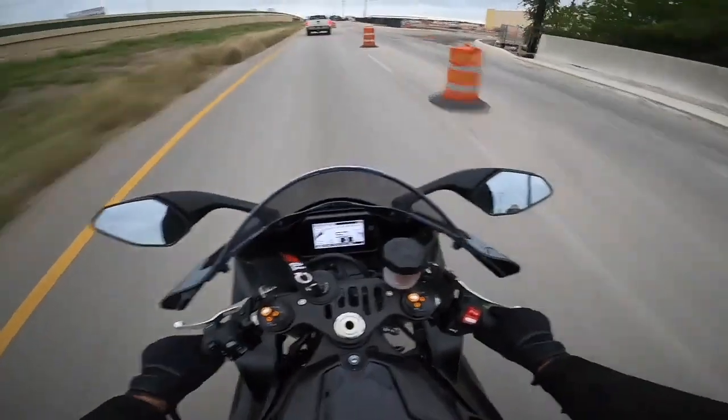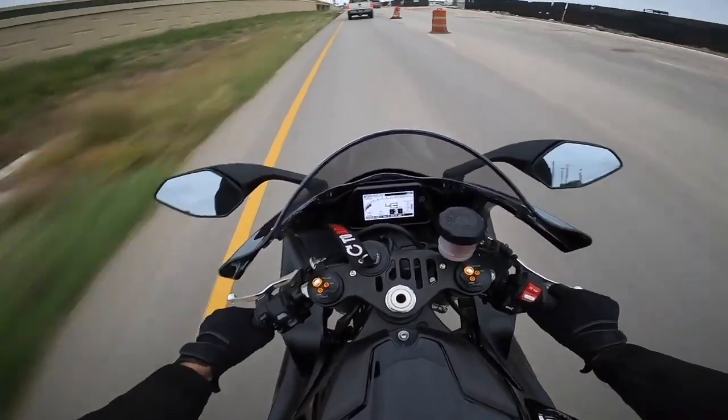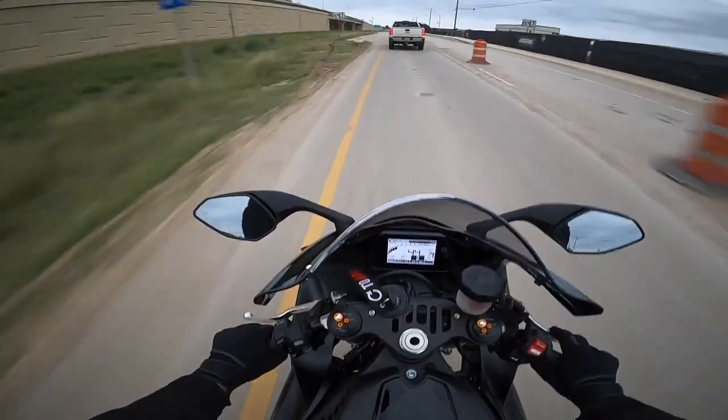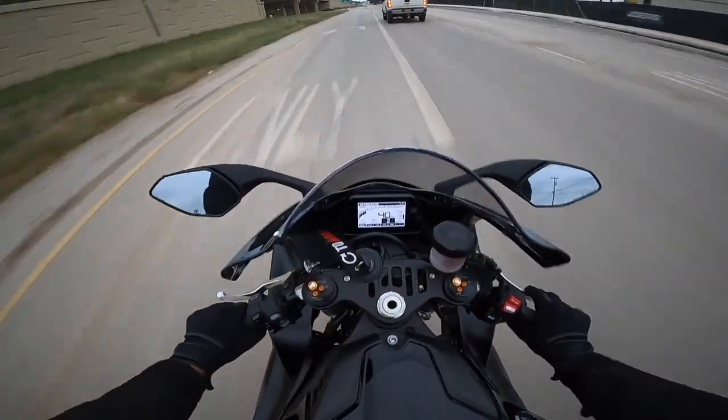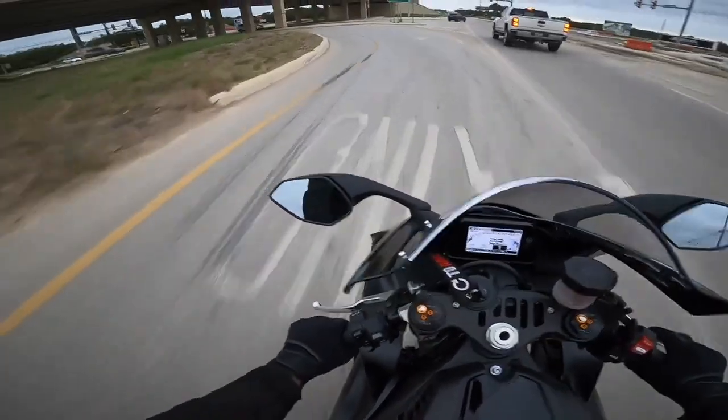Oh man, it is so smooth. I think that's my biggest takeaway. This bike is nothing to be scared of. I mean, obviously you should be respectful of it, but I don't think you should be scared of it. If your buddy has one and you want to jump on and take it for a rip, respect the speed and power, but it's not scary. It's not hard to ride at all.